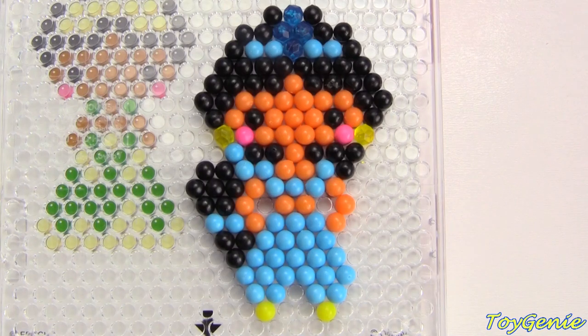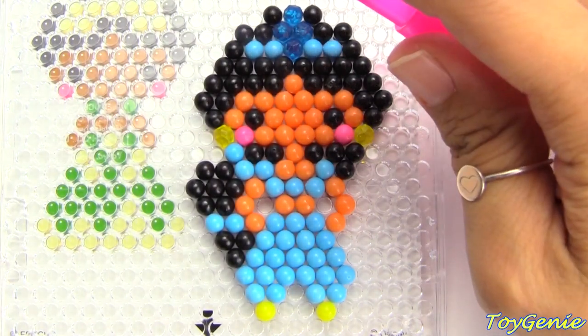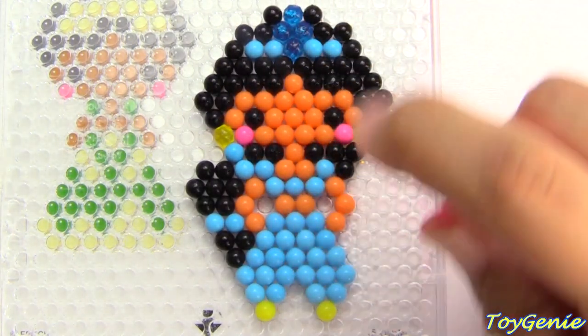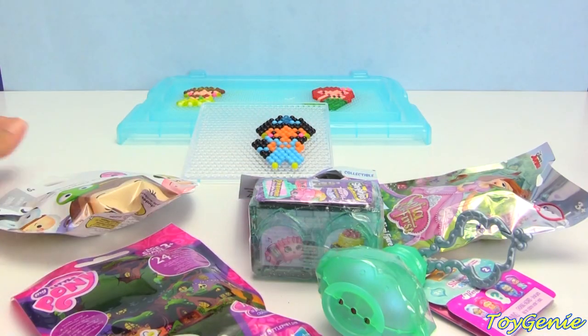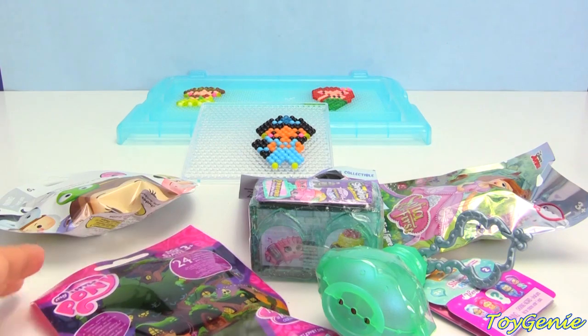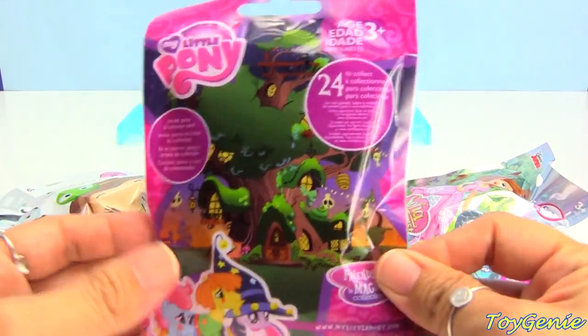So cute is she? So let's give her a spray down. I have all three designs waiting in the back to dry. And then let's open up some surprises while we wait.